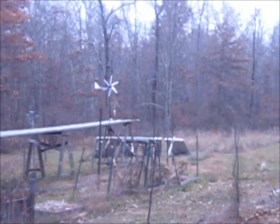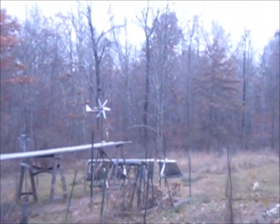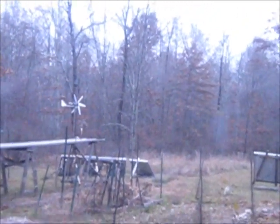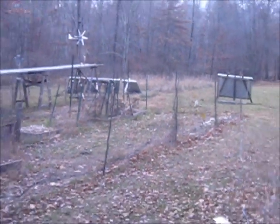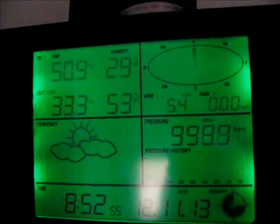That's a nice sight to see first thing in the morning. Oops, it stops, of course, when I get the camera going. That was spinning nice a minute ago. And the solar panels are all up and holding up well. It's 50 in and 33 out. Not too bad at all.